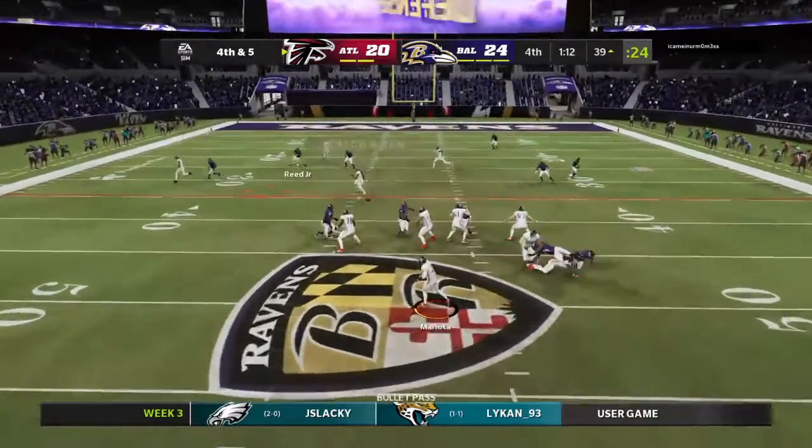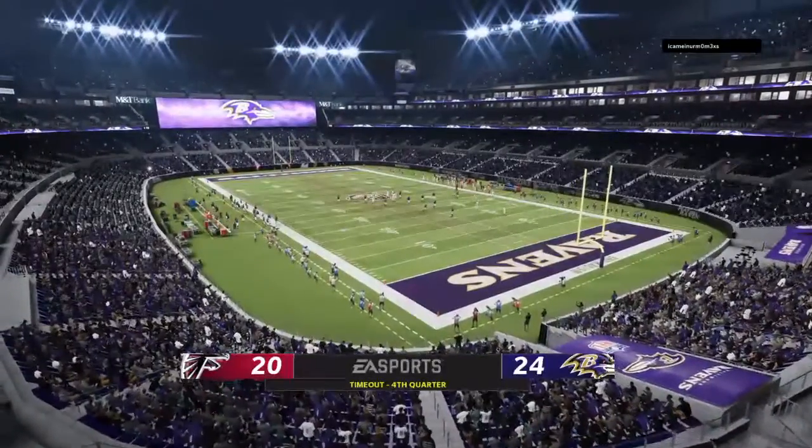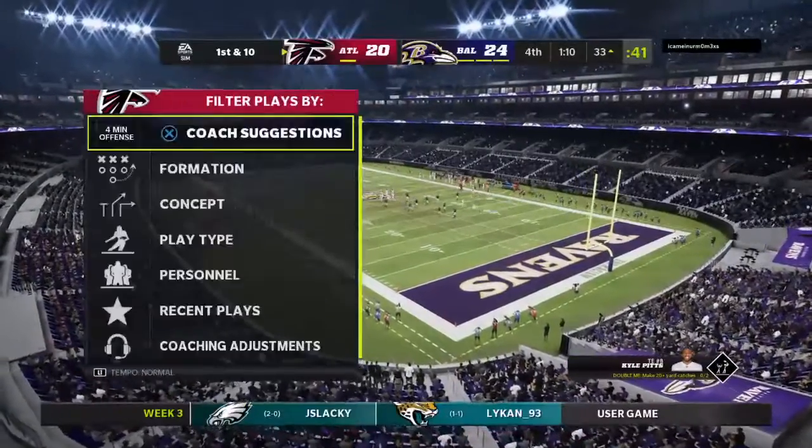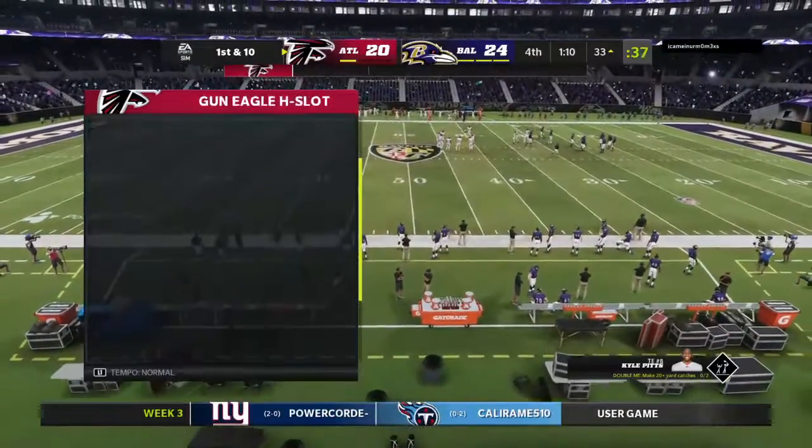Desperation time. Mariota on 4th down. And this time he's got the hook up. It's complete. The Falcons going to use the second of their timeouts as they'll get a chance to talk it over after picking up the first down.